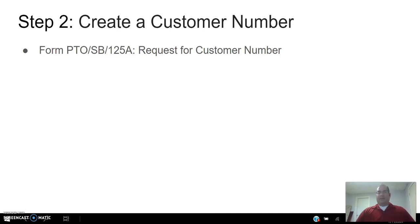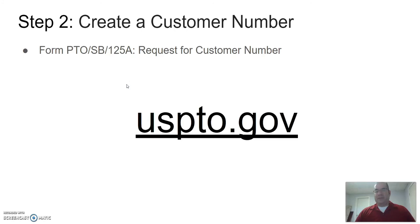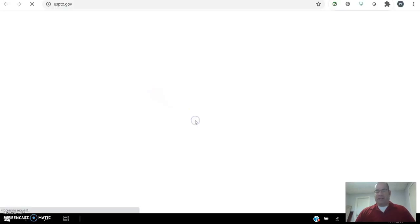Step 2, again, we're going to create a customer number. To do that, we're going to use form PTO SB 125A, request a customer number. And once again, this all happens at the USPTO.gov website. So let's practice going there.